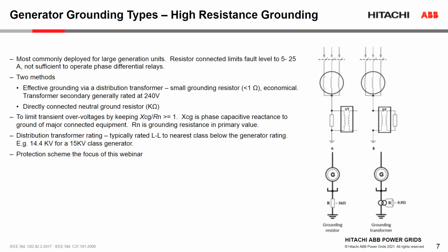Okay, so we'll go into a little bit of detail on the grounding type with high resistance grounding. So most commonly deployed for large generation units across North America. Right, resistor connected can limit the fault level. Usually the grounding resistor is selected to limit the fault level to 5 to 25 amp. Okay, 5 to 25 amp typically is not sufficient to operate most phase differential relays. So when you have phase to ground fault, the phase differential 87G basically, that's not typically going to operate on this. Not sensitive enough. So there are two methods to achieve this type of grounding.